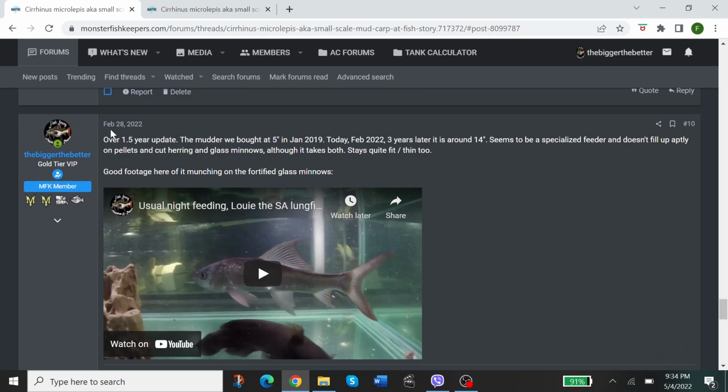Finally, there is this February 2022 update. So as I said, this fish in February 2022, we've had it for about 3 years. Given that we got it at 5 inches, it's probably about 3.5, 4 years old. And it is currently about 14 inches. So not that much of a growth for 3 years. In 36 months, it added 9 inches.